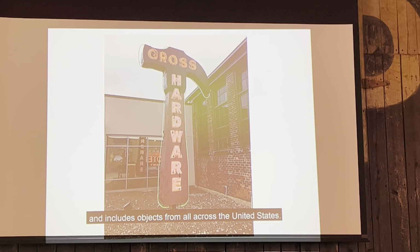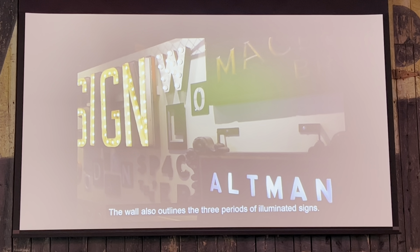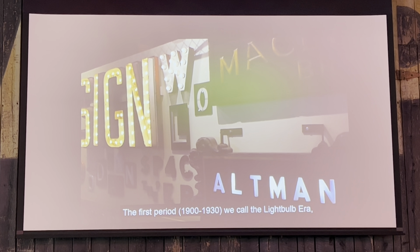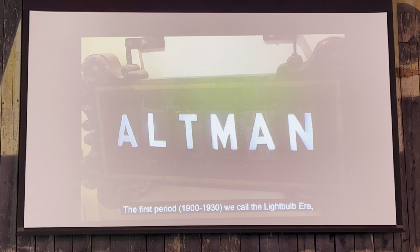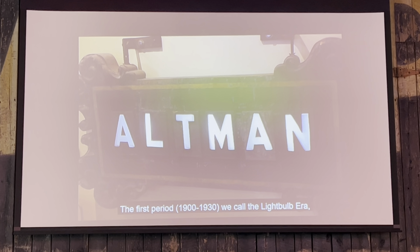The technology used to make signs. The letter materials range from wood, metal, porcelain enamel, glass, or plastic. The wall also outlines the 3 periods of illuminated signs. The first period, 1900 to 1930, we call the light bulb era, as the only form of illumination was the incandescent light bulb.